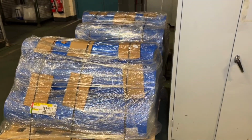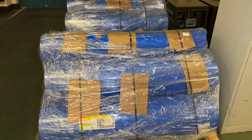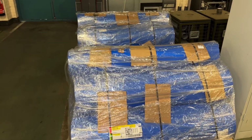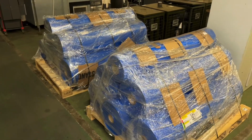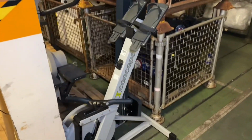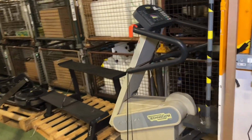And then this lot here at 59, sorry. We've got 12 rolls of LDPE sheeting. And just in that little gap there we've got a Concept 2 rower. And then some more gym equipment as we come down.